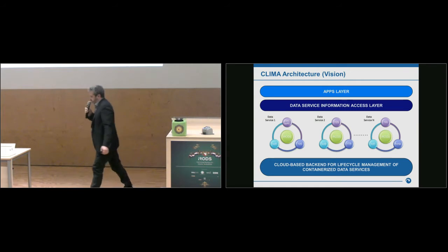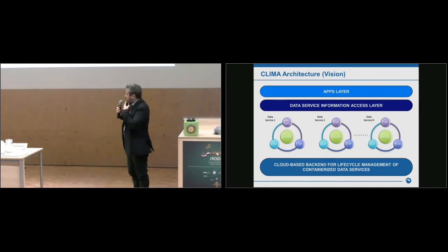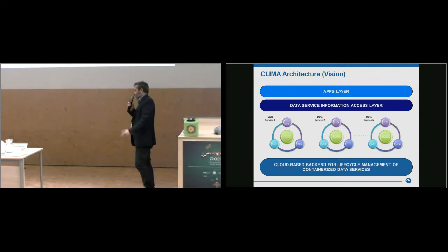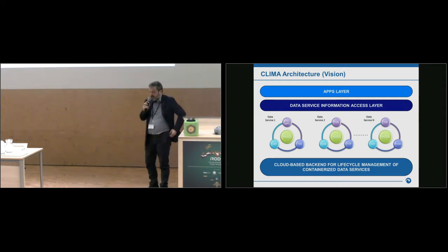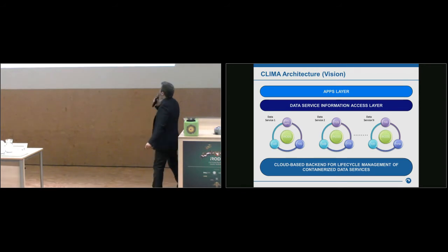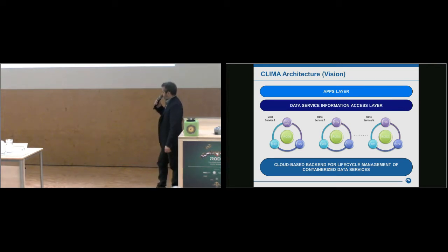Okay, regarding the deployment of data services, the idea is to have a backend that is cloud-based, and we use containerization technology, mainly Docker images for components. So each data service can have different components, for example, iRODS, Solr, THREDDS, but also some custom gateway and, for example, FTP or Science Gateway and so on. So the idea is to have a catalog of components and then to build this and deploy as Docker containers.